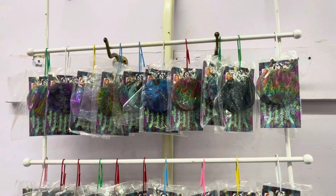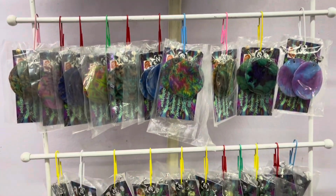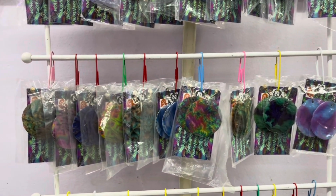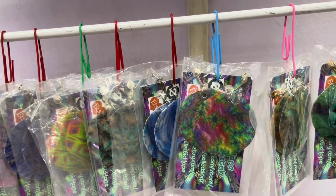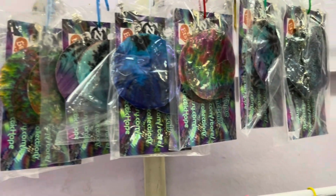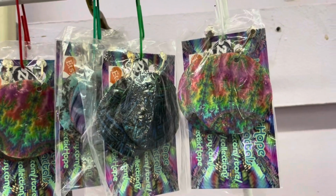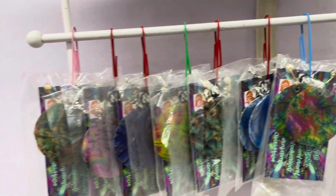Then I have my fractal glow-in-the-dark earrings here. This rack has all clipped earrings, for unpierced ears or gauges. As you can see, these cute little clips are on there instead of the fishhook wires. If you don't have your ears pierced, or you want to clip them somewhere different on your ear, or a whole different spot entirely, that option is yours. So $10 apiece for each of those.